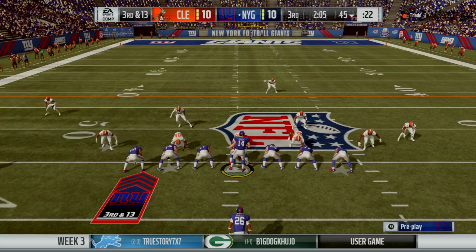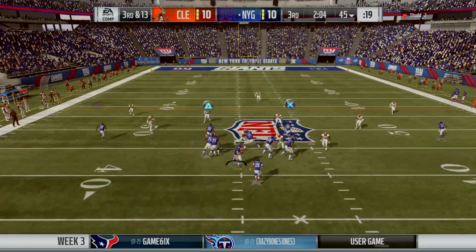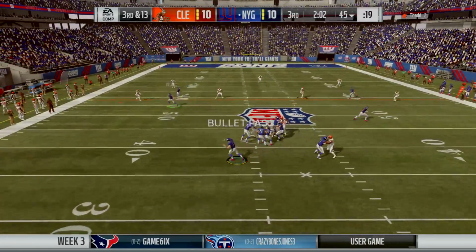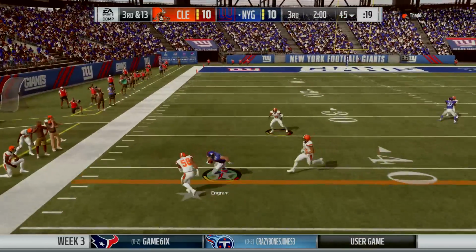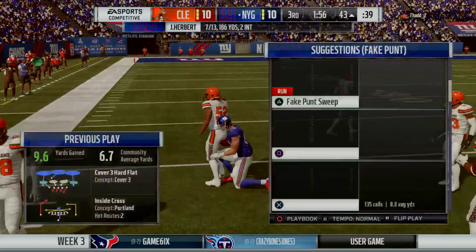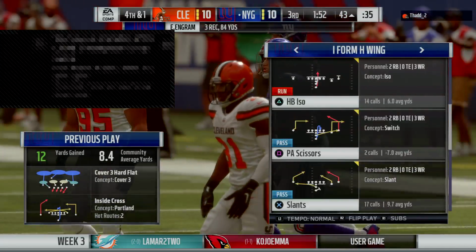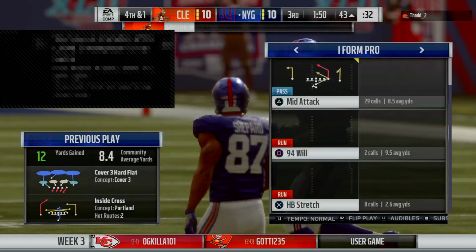An incomplete pass on that last play, and that means they'll need to come up with something here on 3rd down. They'll set up to throw. Throw left side, complete to Ingram. And he'll get it down here to the 43. They do get 12, but they'll be marked short. And that leads to a 4th down.